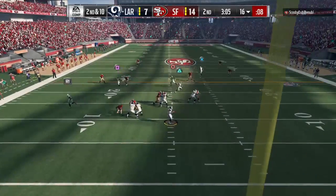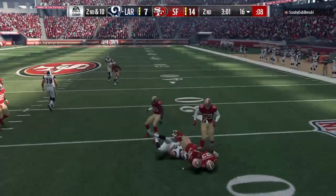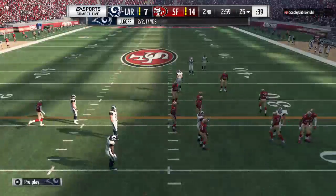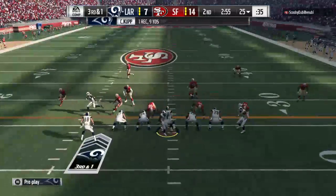Here's Goff now on second down. Going right side here, and that's complete. And down he'll go at the 25. They'll get 9 there as that sets him up better for third down.